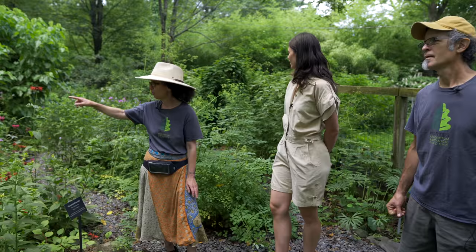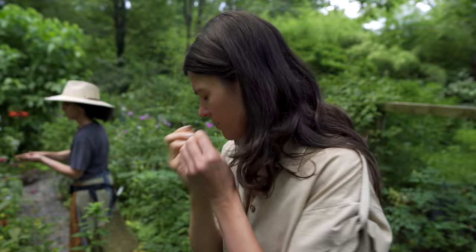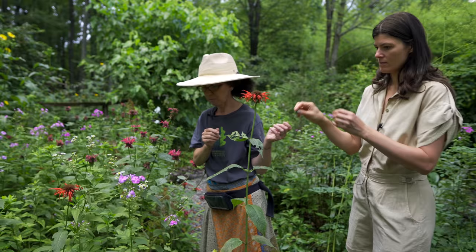There's some honeysuckle. It's in the mint family, so you could probably smell a little bit of it. Actually, the big leaf is not as minty as I thought it would be. Yeah, that's that one. Oh, here, that's a little mintier.